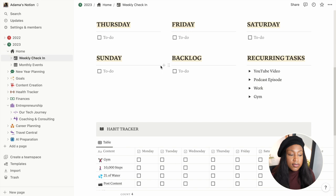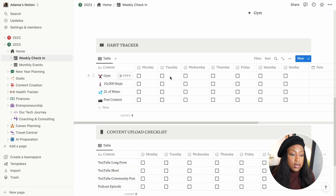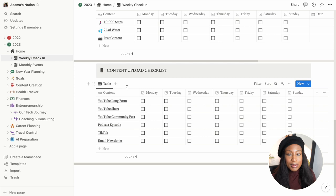And then I have my habit tracker, which is basically just a simple table. But here I can track the things that I expect myself to do on a day-to-day basis, like gym, my step count, water, posting content. And because content is such a big part of my life, it may not be for you, but if you are a content creator, then I think this will be really useful.